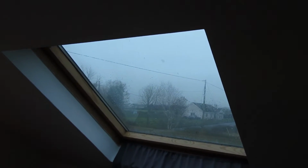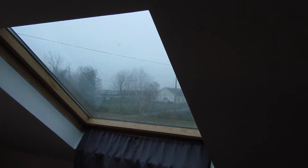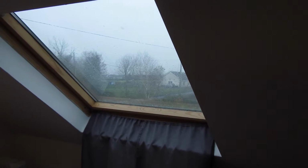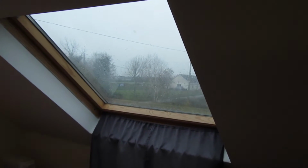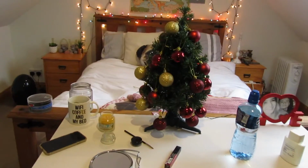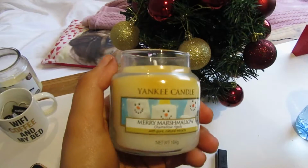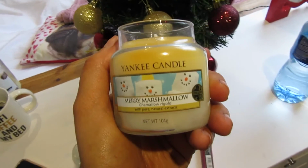You are kidding me. It literally just started raining as I was finishing cleaning my room up to set up for filming. And as you can see, my window is slanted, so when it rains it's really loud. I don't really like my background. I want the Christmas tree. And then I found a little candle. I love Christmas scents, like Christmas cookie or whatever.